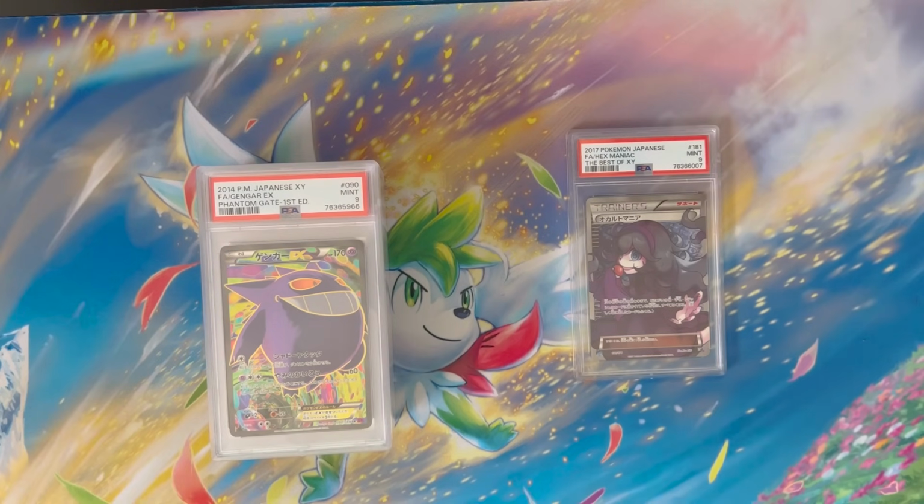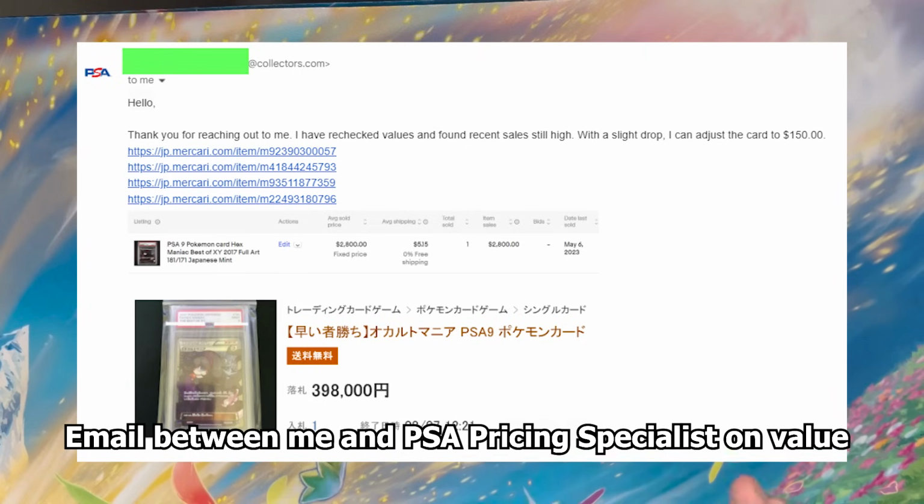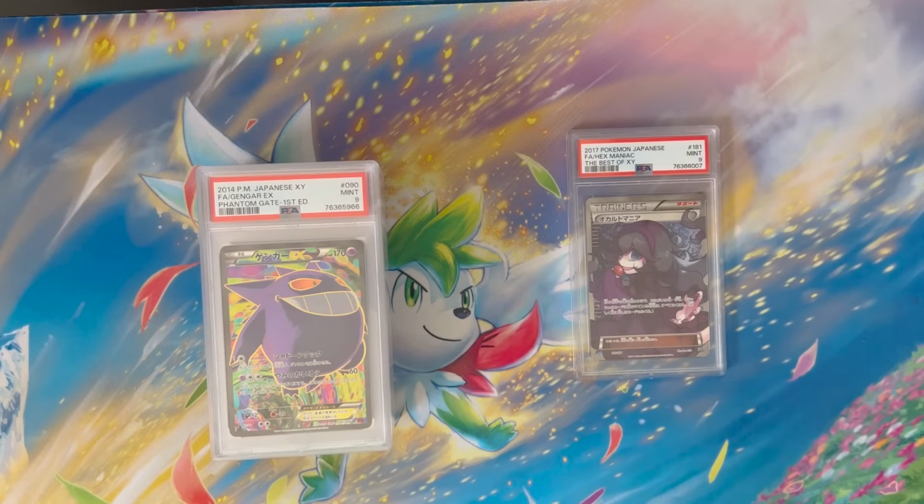But they agreed that the valuation of the card is at least $2,500 based off of my correspondence there. So I'm really hoping that if we are able to reach some settlement, they will recognize that I spoke to someone at PSA and I paid an upcharge assuming that this card was $2,500 of value, that I believe I should be compensated towards that value.